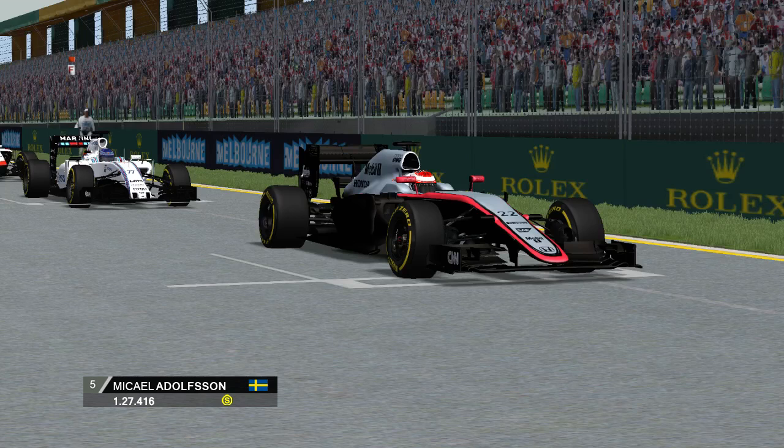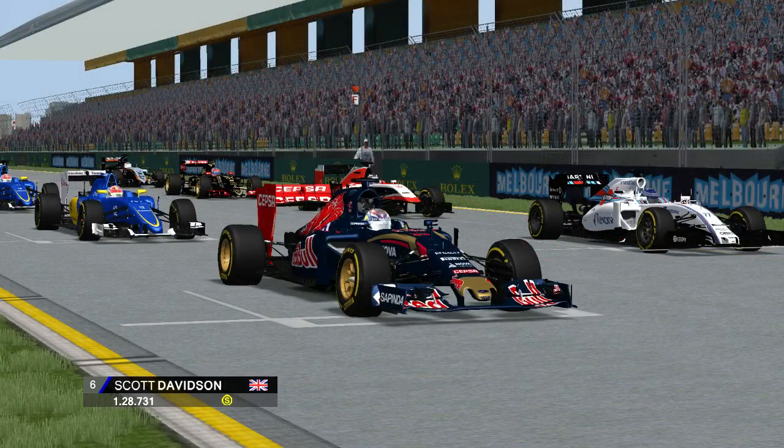The Swede, the McLaren, hoping to keep it clean through the first few corners as he is a newcomer to the league. Now, Scott Davidson in the Toro Rosso, a lot of quick drivers in front of him, but also a lot of quick drivers behind him, sort of caught up in the middle, so he might find himself getting into a little bit of trouble at the start of the race here, but of course hoping not to, and hoping to get a clean first few corners.